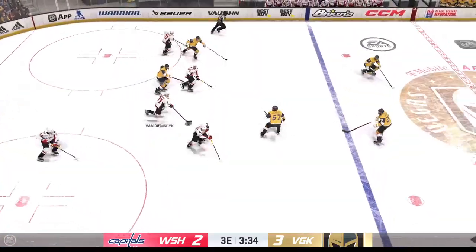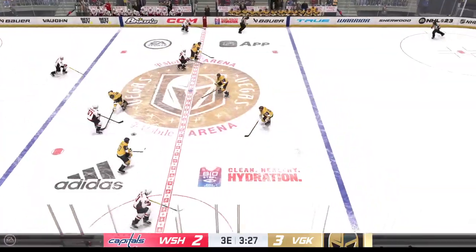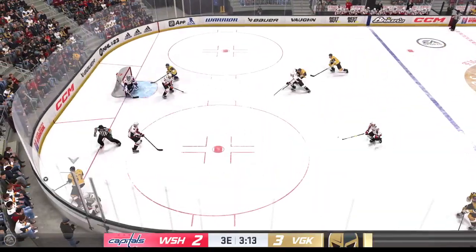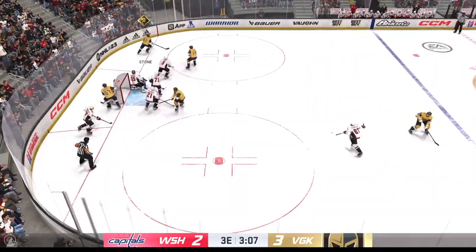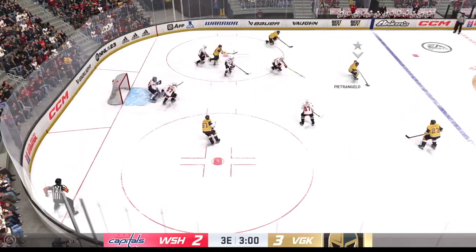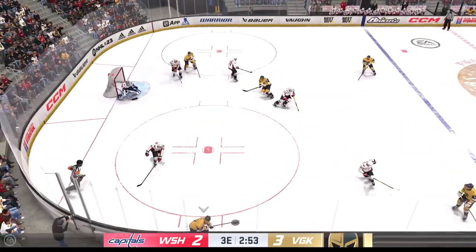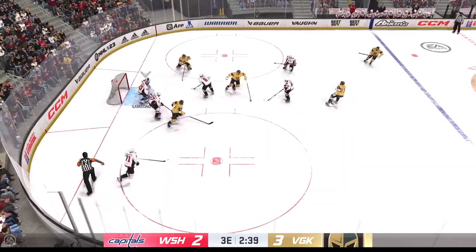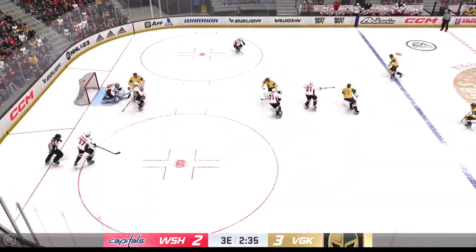Smart read on the play as both centers were tied up on the draw. Vegas takes possession of the neutral zone. The Golden Knights have the puck in the corner. Takes the feed. Sends a pass over. Centering pass! Dishes it off again here! Gets a glove on it to make the save.